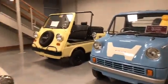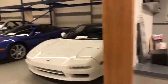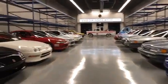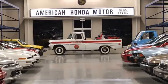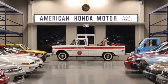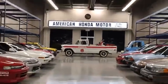And this is the entryway to the collection hall. If you guys want to see the collection hall, it's coming up here. This is what we're about to walk through. And if you look all the way at the end, all the way down there at the end, that's going to look very familiar. That is an almost exact replica of the original Honda building that was opened up in California. We'll take a closer look at that in just a moment.